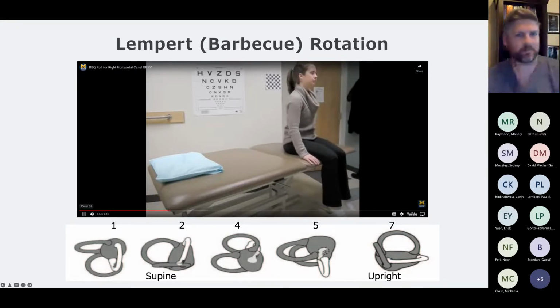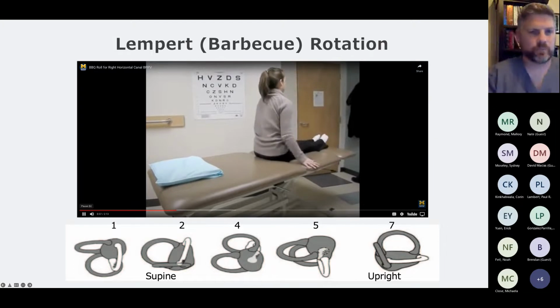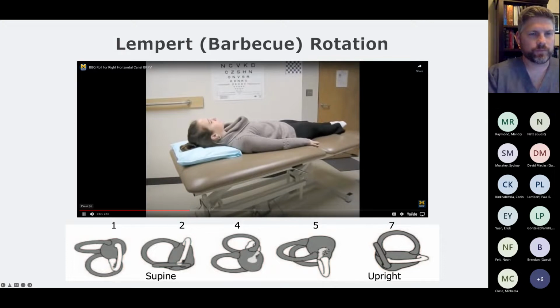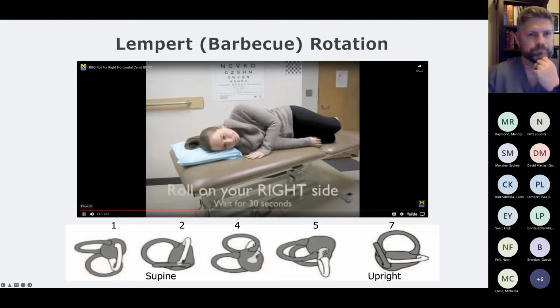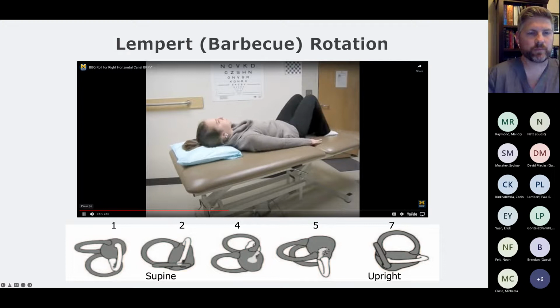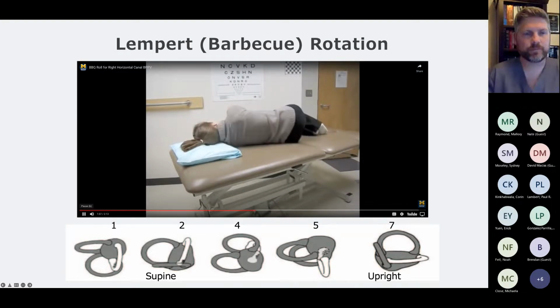Sit on your bed with your legs outstretched in front of you, and then slowly lay down on your back. Roll onto your right side and wait for 30 seconds. While your head remains in contact with your pillow, slowly roll onto your back and again wait for 30 seconds. While your head remains in contact with the pillow, roll to your left side and wait for 30 seconds.